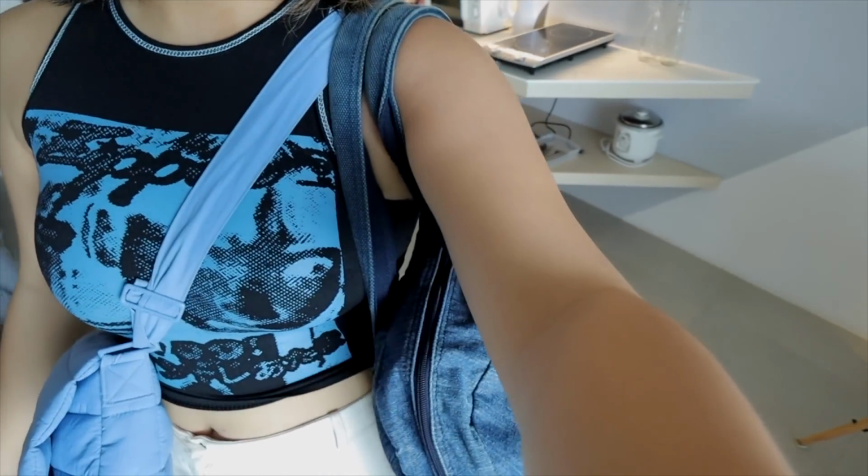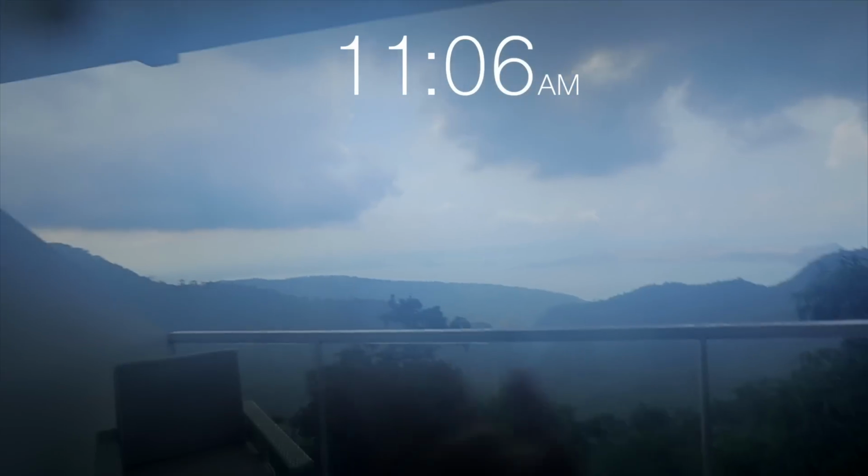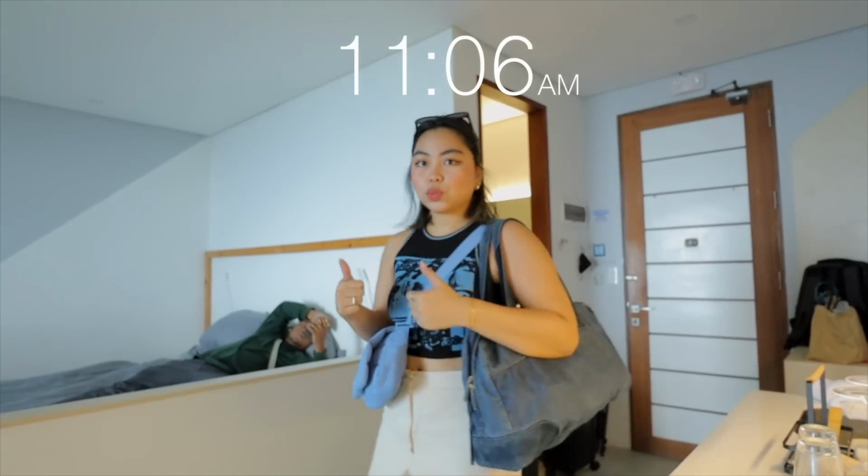Okay, so I changed my top kasi na-comfy. But, the same as last year, umuulan na. Okay pa kayo? Oh no! Update, umuulan na. Na-realize ko, parang usually pag anniversary namin ni Gads, umuulan talaga. Parang pag May 16 onwards. Last year din umulan eh.